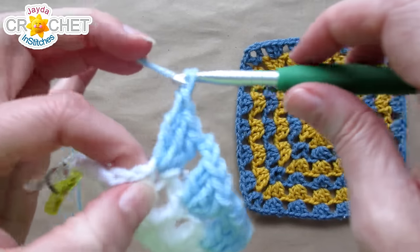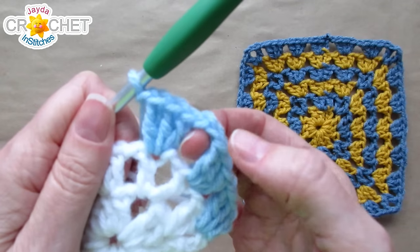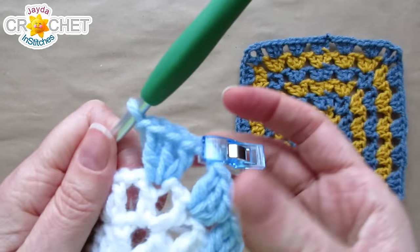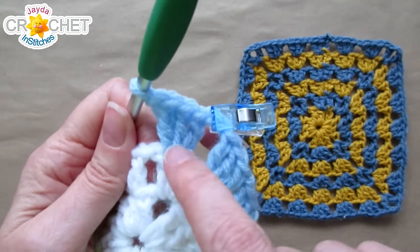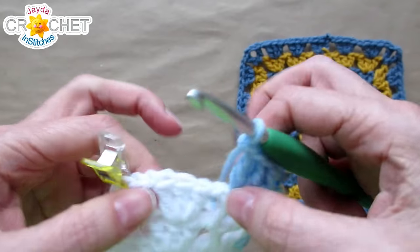Before you do anything else, chain one. So you like to have little spacers in between. So there's our chain two corner. I'm going to put my stitch marker back in there so I can see it. Three double crochet, chain one, in the top of that standalone double crochet.